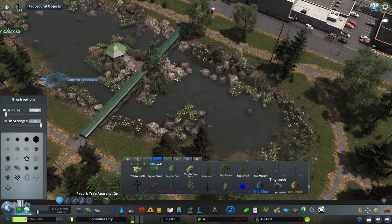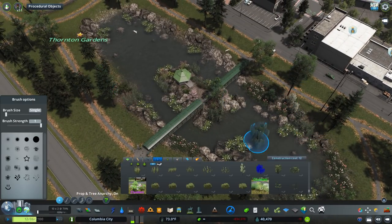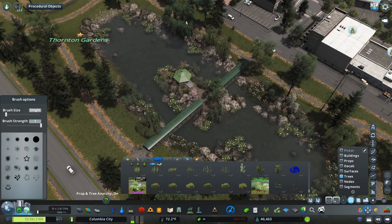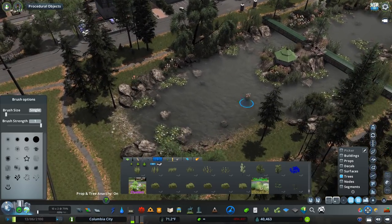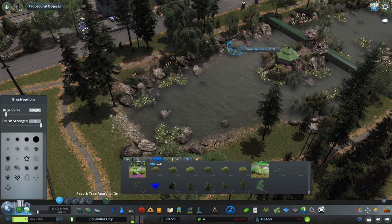It's like an oasis within the city, and I'm using some of Mr. Mason's taller grasses, some Padelmo trees, and a bunch of weeping willows by Mr. Mason, just some amazing foliage assets once again, sort of finding a place in the city to showcase them.